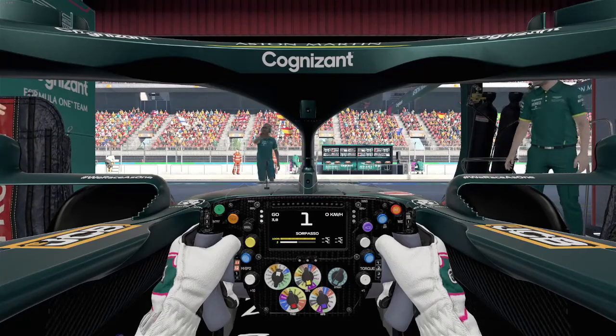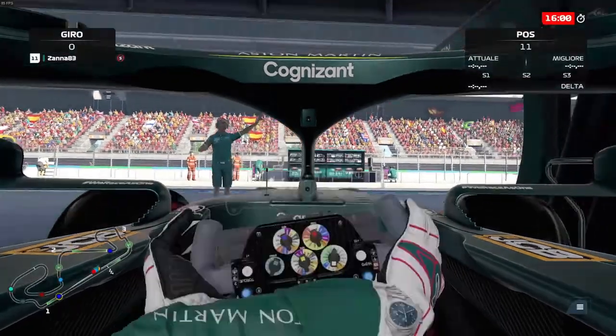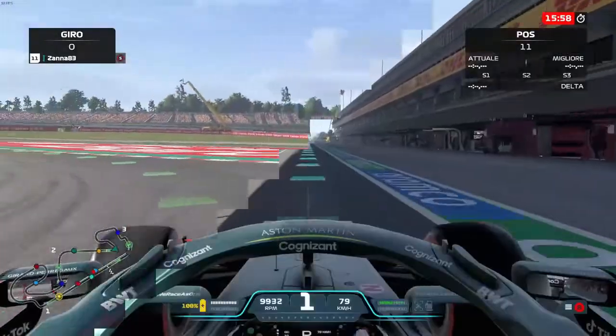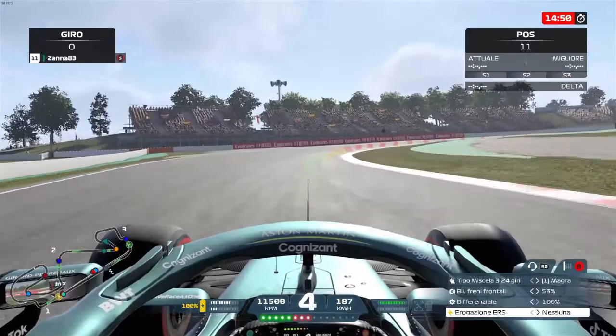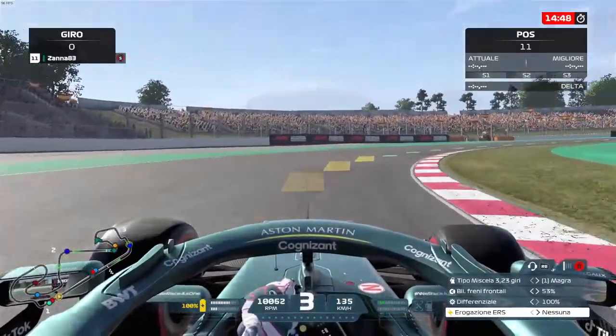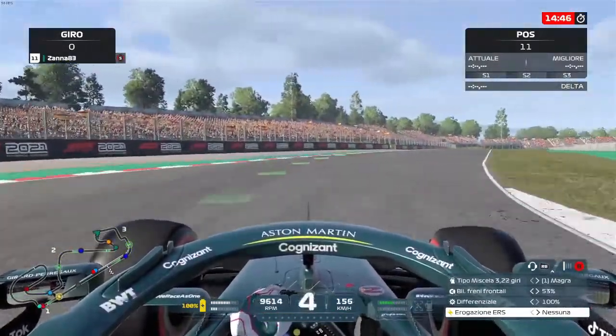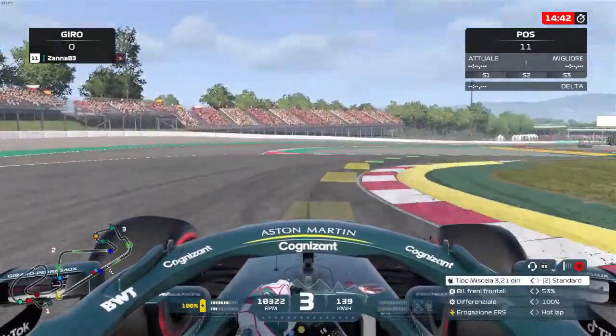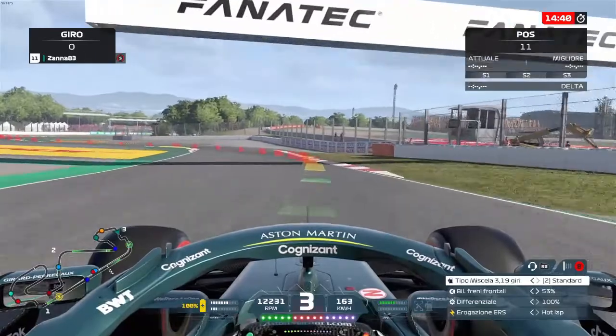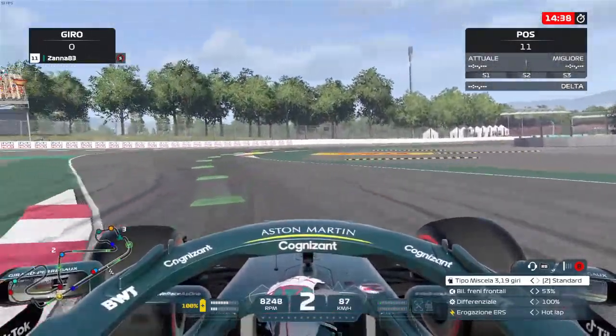Today we will take part in the Spanish Grand Prix, which is the third race of an Italian championship. So we go with my first flying lap, which is really important because me and my teammate decided to run a wet setup since the race will be wet. So shortly we decided to sacrifice quali to be better during the race.